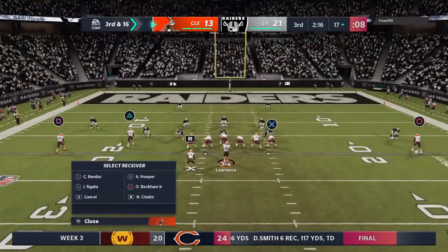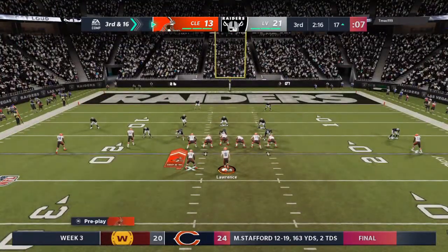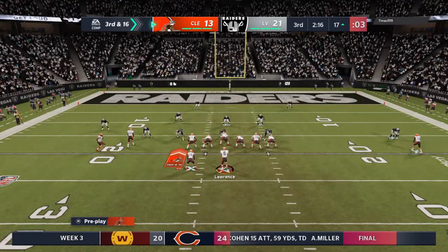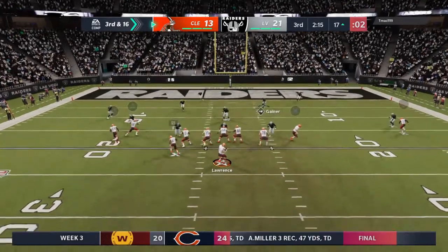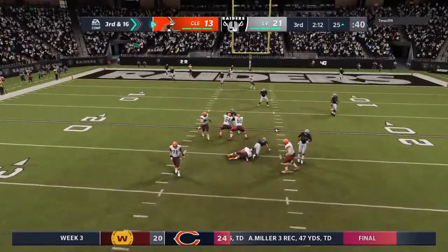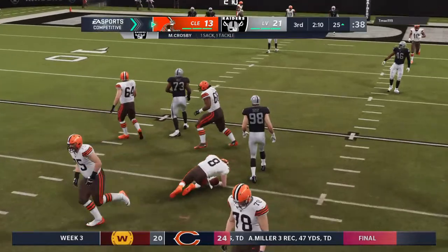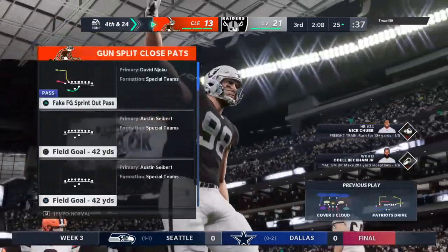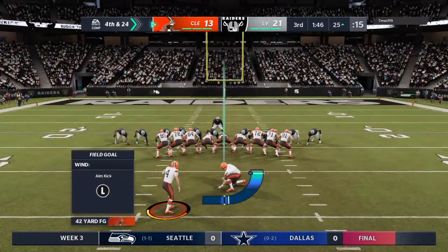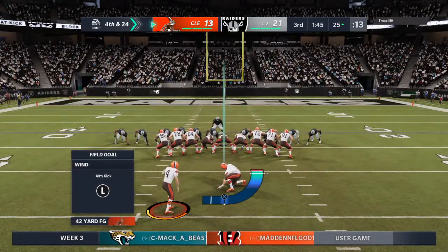Ninth play of the drive now on 3rd and a country mile. Now a shotgun snap as he'll look to throw. And he's wrapped up, taken down, back at the 25. Max Crosby, he's the one to get him, and that is sack number 7 for him on the year. 4th down.